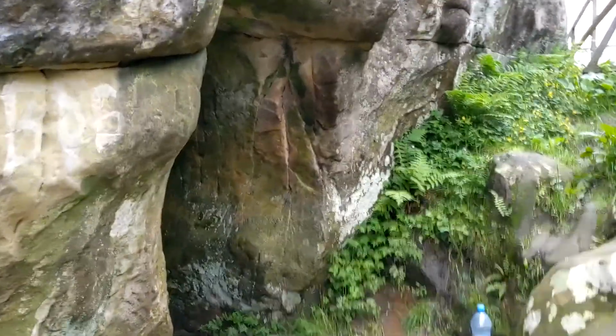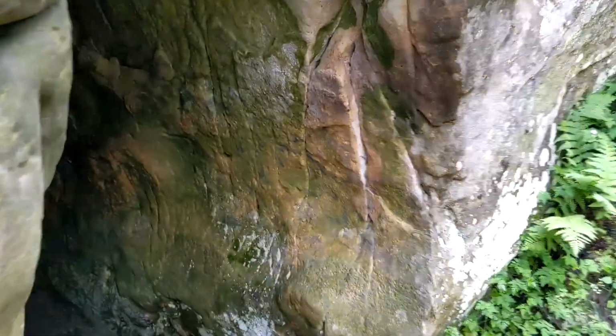What do we have here? Is it a long, dark tunnel? Is it a long, wet, dark tunnel? I believe it is. Let's go find out. I'm glad I'm wearing my sandals.